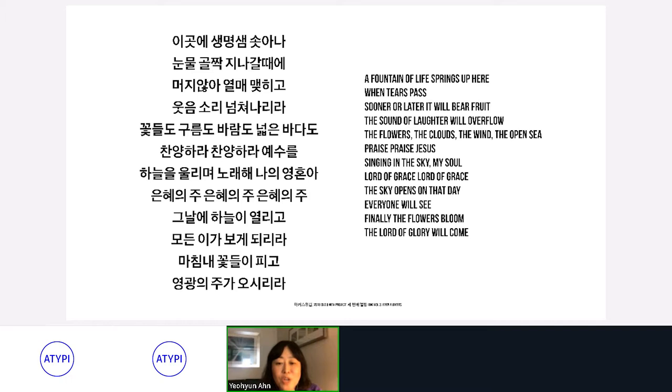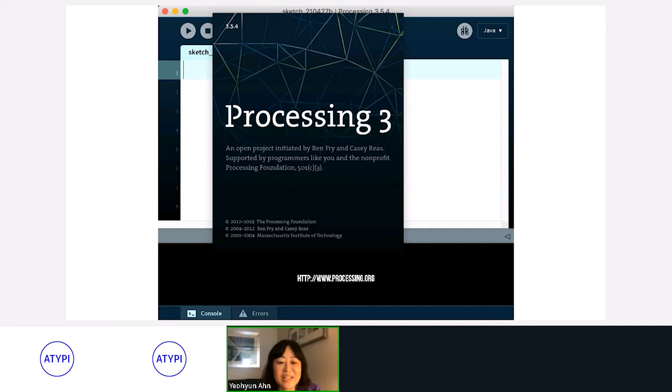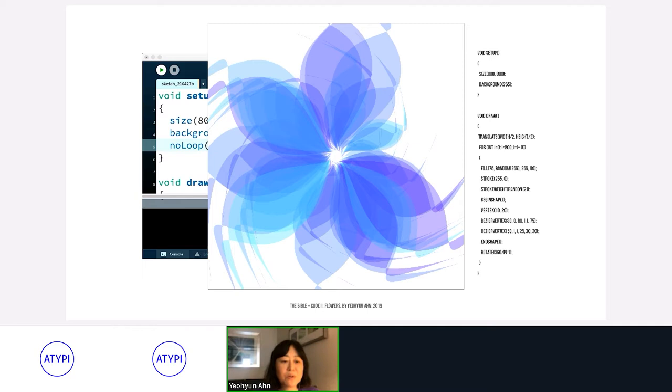I used Processing. Processing is a programming language for artists and designers initiated by Ben Fry and Casey Reas. We can download Processing for free from the website at the bottom, processing.org. I'm gonna go to the next one. So this is my floral illustration made by using Processing.